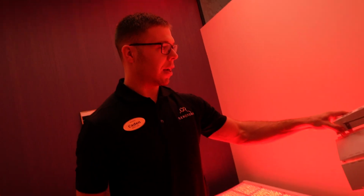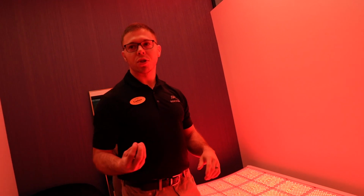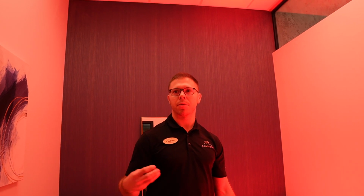So red light therapy, a little bit of the science behind this is red light is the only light wave that's going to recharge the battery of your cell, the mitochondria. Whenever your mitochondria is fueled up, it allows the cell to perform at a higher function and pulls more oxygen into the cell. When you get more oxygen into the body, it allows it to perform at a higher function.